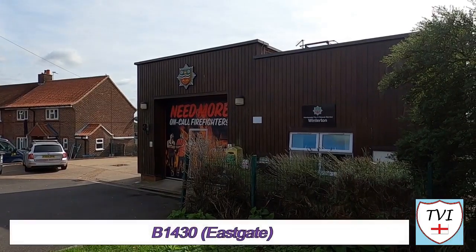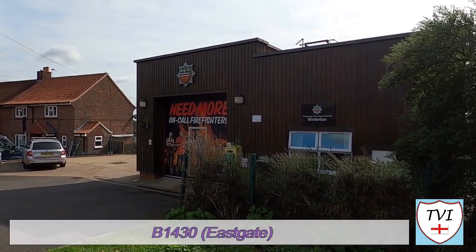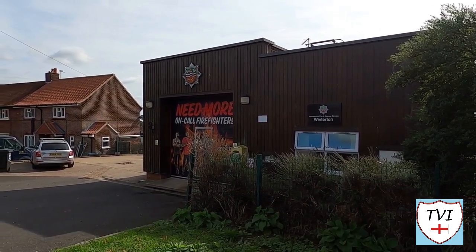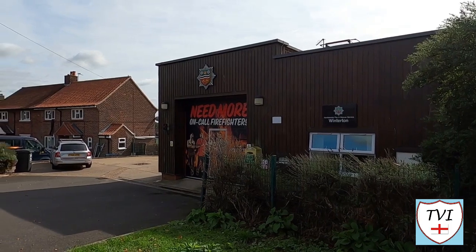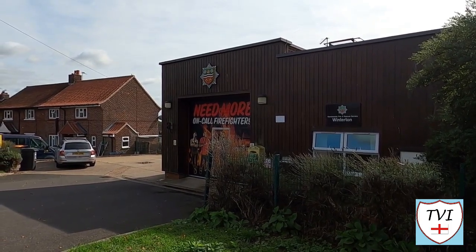On Eastgate we find Winterton Fire Station. This was established in 1953 and it serves both the town and the surrounding villages. It houses one fire engine and one co-responder, and it's crewed by on-call firefighters.